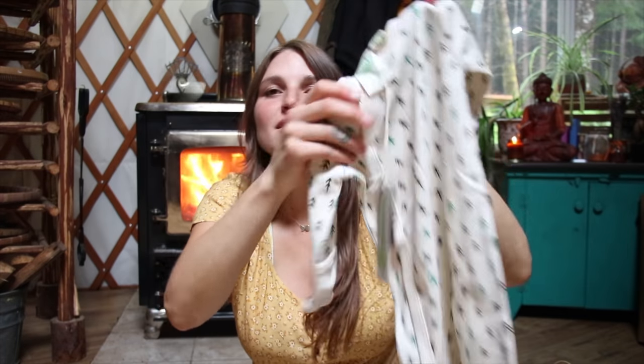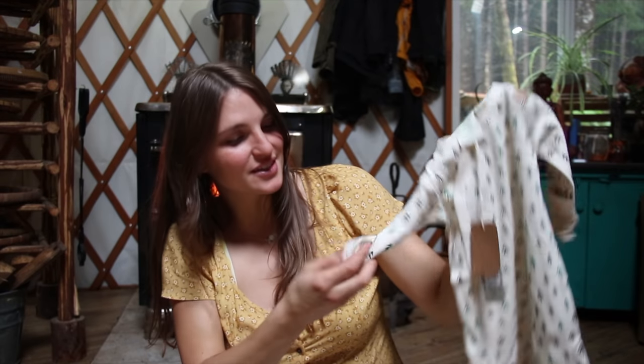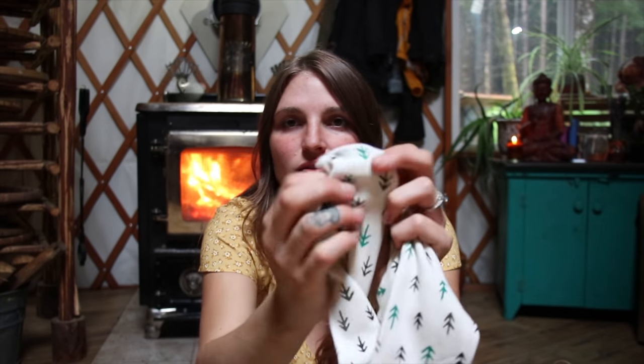I think these are just called sleepers. It has the open bottoms. It has trees on them, which I could not not get. It's really cute. And then I also like how it has built-in mittens, so you can fold it over their fingers, so they don't scratch their face and stuff. So that was really cute.